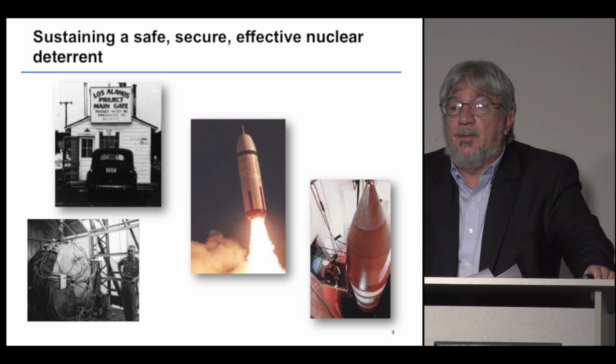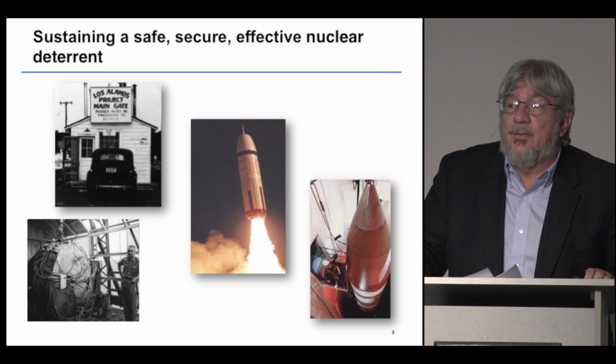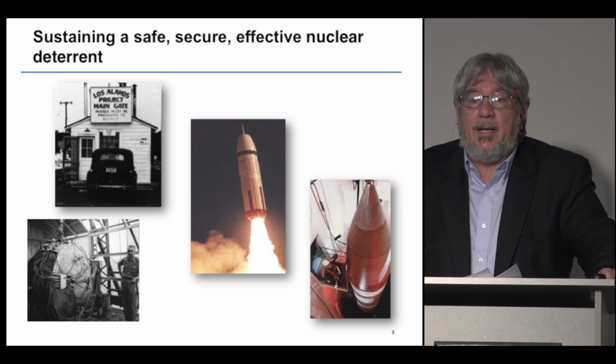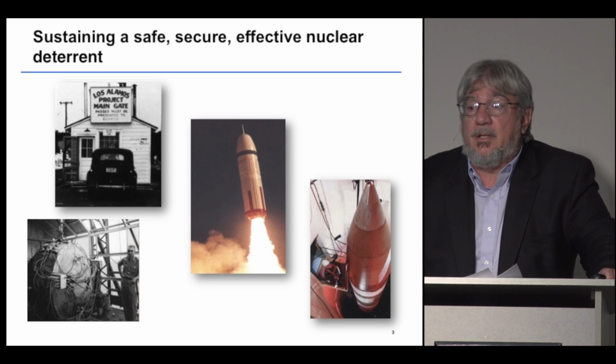You have a nuclear weapon, which is just a collection of plastics and metals and radioactive material sitting in a test tube for decades. And of course, they're chemically incompatible. And so over time, chemistry happens and changes start to happen.